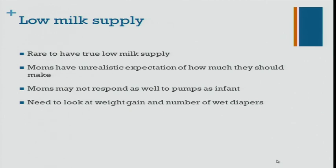But I'm a part of this group on Facebook called Dr. Milk, and this is breastfeeding physicians across the U.S. And I've seen pictures of women who have a freezer full of breast milk, and I'm super jealous. But those aren't always the norm.